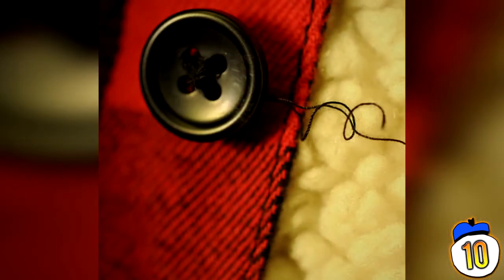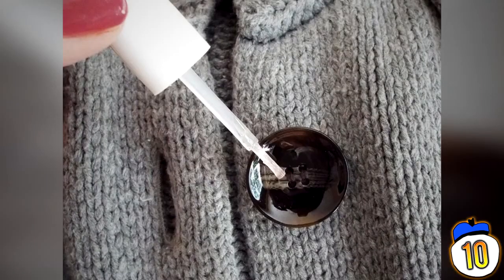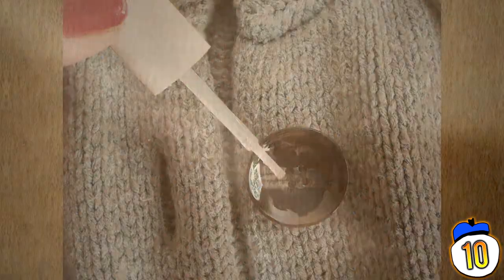Number 10. Losing a button on your shirt is the worst, and unless you have an Easy Express sewing machine handy, it's often better to avoid it rather than keep fixing it. Nail polish usually helps here. Just squirt some directly into the buttonholes. It won't prevent it from snapping off if pulled, but it will certainly stop the button from unraveling off the rest of your clothing.